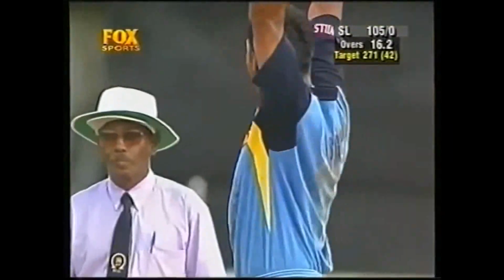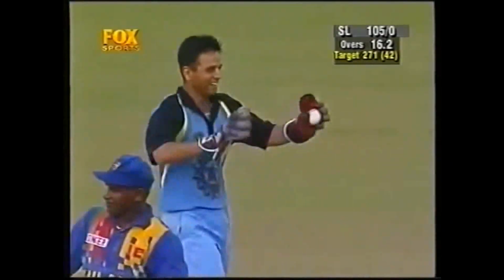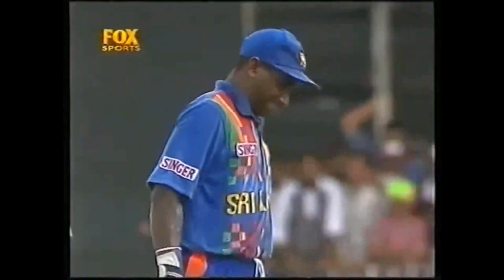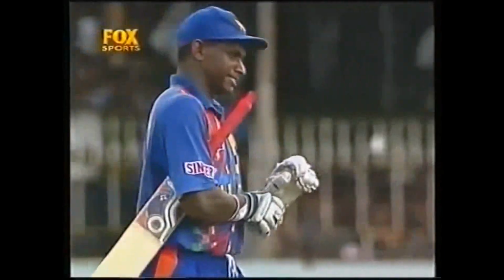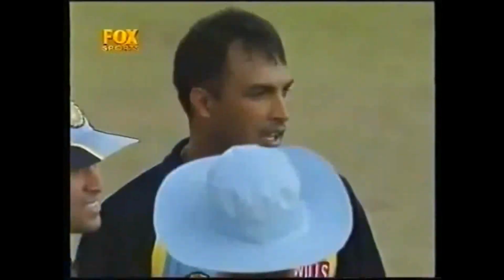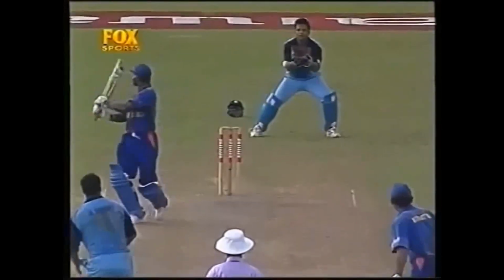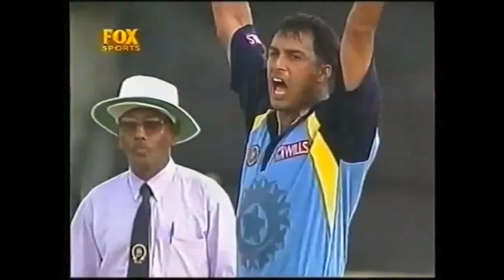Down the pitch he goes, a swing and a mighty edge that he has. So what a breakthrough. Robin Singh, the gentle medium pace of Robin Singh. Jayasurya running down the pitch, trying to smash it across the line. There was no need for him to do that. He was in such scintillating form playing his normal cricket. And suddenly Jayasurya is out, caught behind.